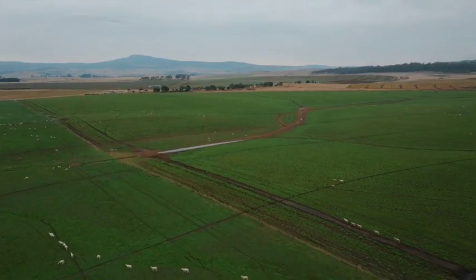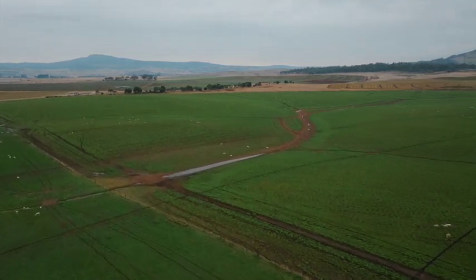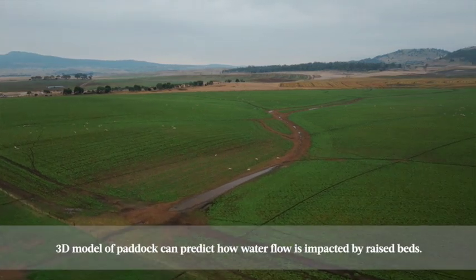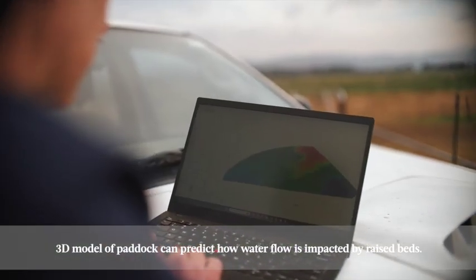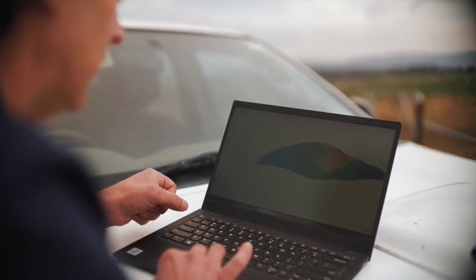Yeah, the next step could possibly be underground drainage and more due diligence around that. Just picking up on the process of how we go about designing those drains, we'll get a 3D model of the paddock, and then we can model the mounds of the potatoes or the beds on there and just see how that impacts the water flow.